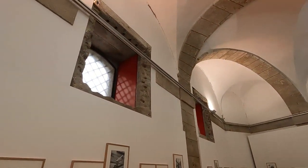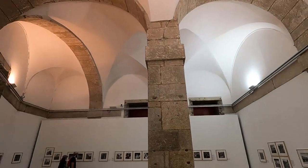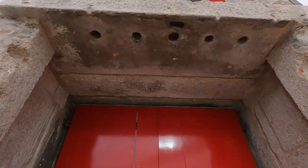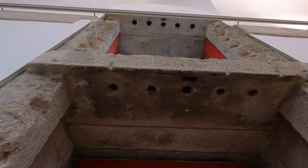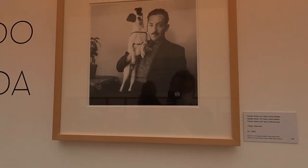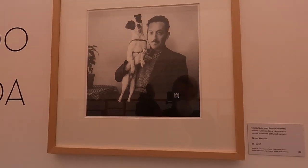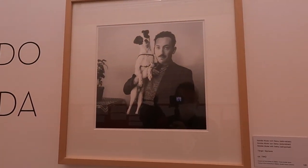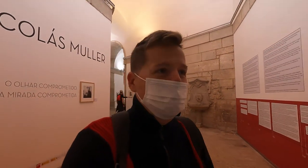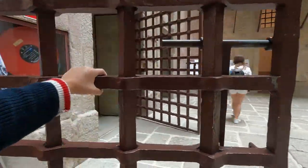Let's take a look at some of the architecture of the building. And of course, very secure. Like I said, it once was a jail. See the spaces where the bars were that they take. So this is the man, Nicholas Muller, and he did a lot of the photos that we're looking at, and he's actually from Tangier, Morocco. Very interesting there, and this picture was taken in 1942. Through the prison gates, guys. Look at these doors. Look at that. Oh wow, those are heavy.